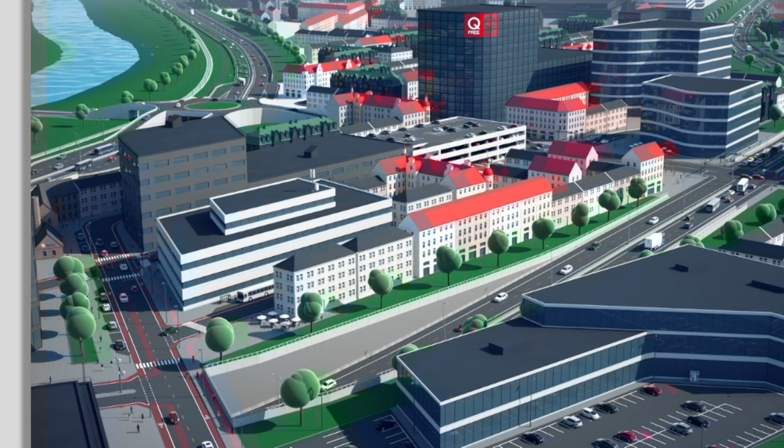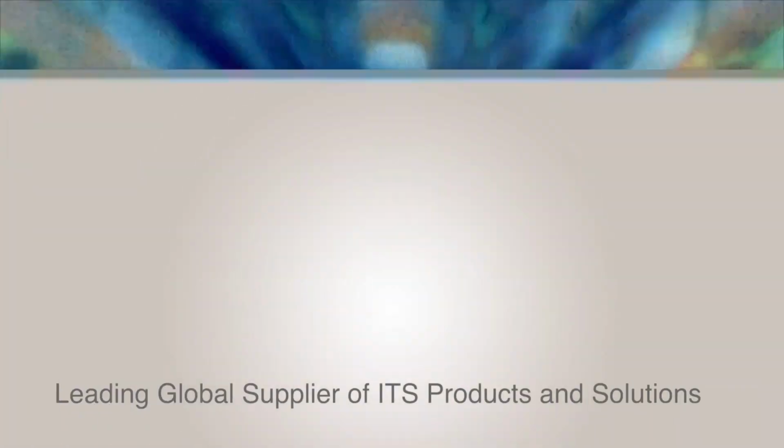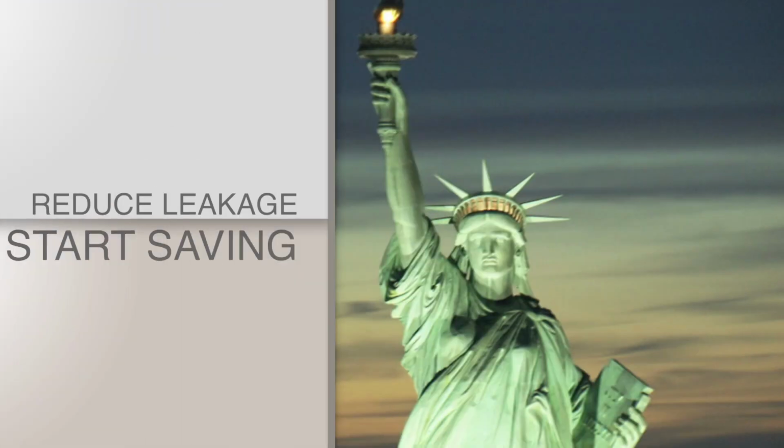The suite of Intrada products has been deployed at dozens of agencies across North America, as well as in many other toll collection entities around the world. Q-Free's Intrada Insight has helped several agencies employing all electronic tolling in North America save millions of dollars in operational expense and reduce leakage via high accuracy rates.